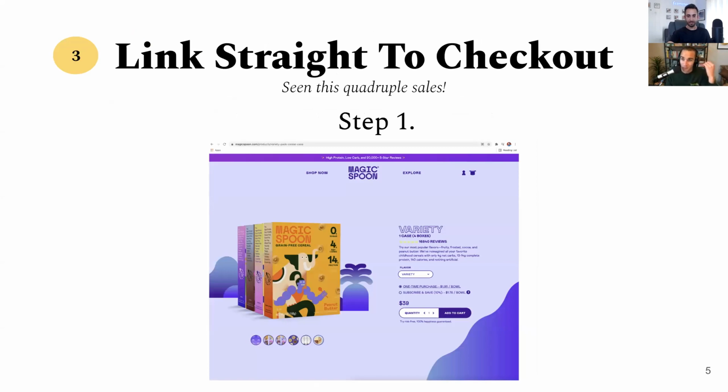So tip number 3, link straight to checkout. Now, I can't believe I'm even telling you guys this, because this is something I've honestly considered creating a SaaS product around, because I don't know anyone that does this right.